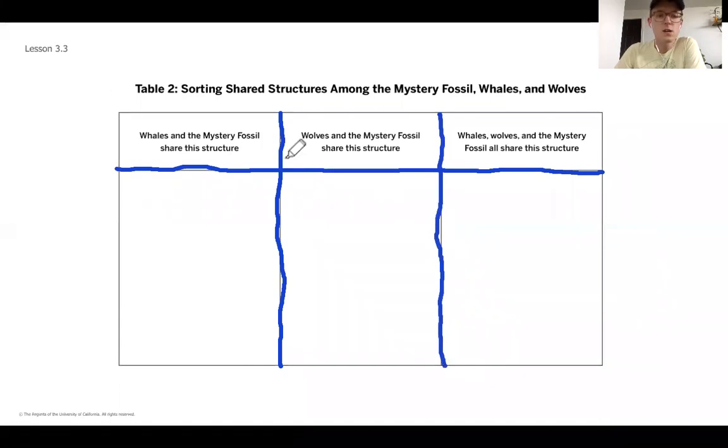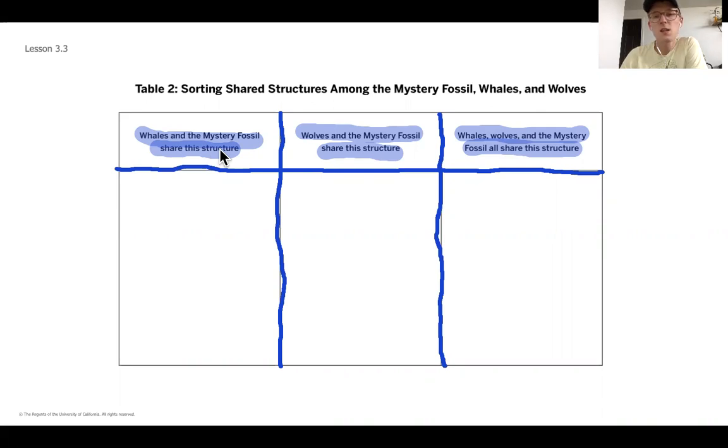So these are the lines we want to have to set up. And then same thing, these headings are a little bit longer, but take some time to write these into those top boxes. First and foremost, we're going to be looking at the whales and then thinking about what are the structures that are shared with the mystery fossil. And we're going to want to start to think a little bit more specifically about what we're thinking and a little bit less generally as we start to go through this unit. Second part here is wolves and the mystery fossil share the structure. And then the last column is for what are the things that all three of these different species share, what are structures that they all are going to share.